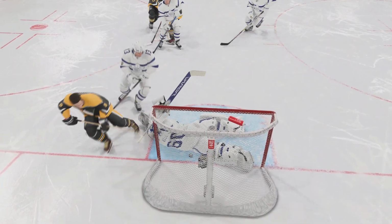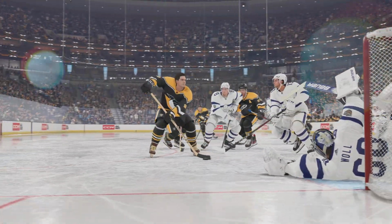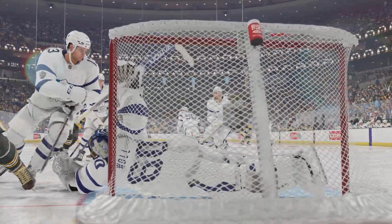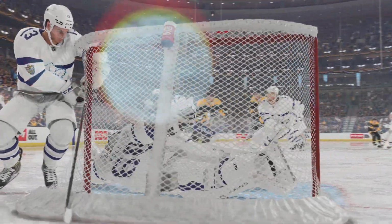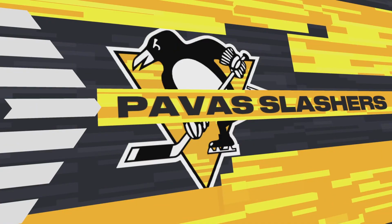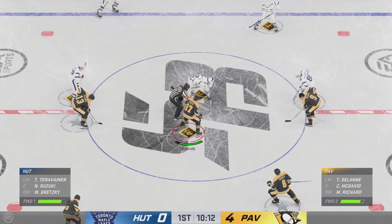This is actually a tougher play than it looks, James. You have to have timing and an awareness to be able to get your stick on that rebound and then bury it. Not a lot of time and space available, but he executes perfectly. The Penguins have been all over them, and there's still plenty of time left in this first.